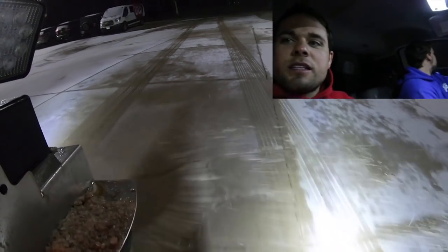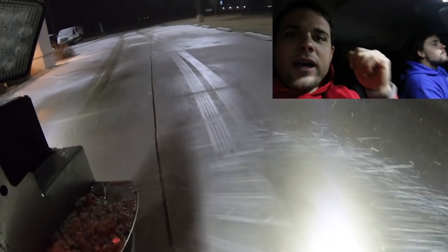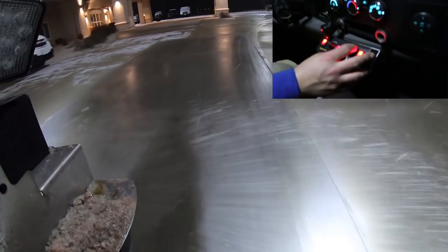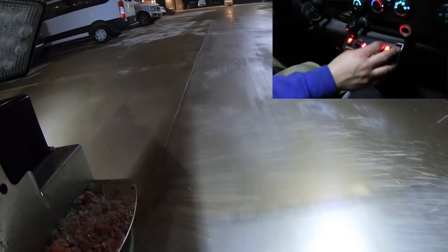Alright guys, so we're gonna try a simultaneous video here. We've got the GoPro on the back shooting the actual discharge of the salt, and then I'll show you here the controller, kind of how he's playing with it. I'm gonna try to match these up perfectly.